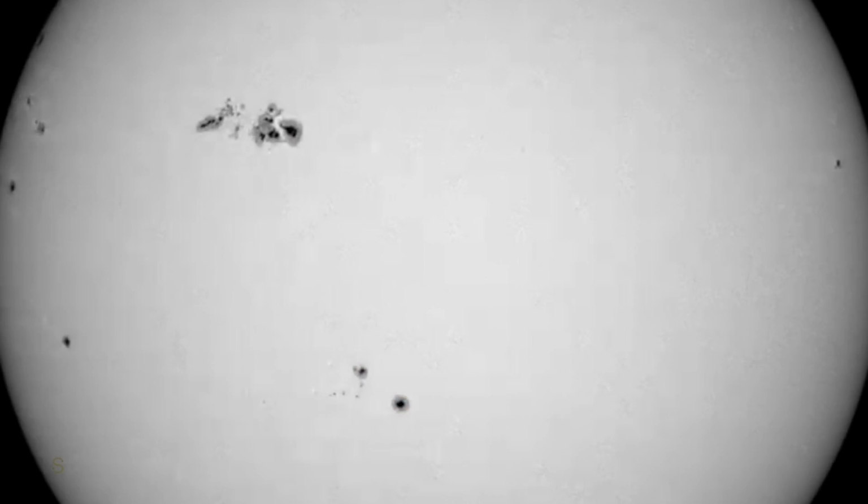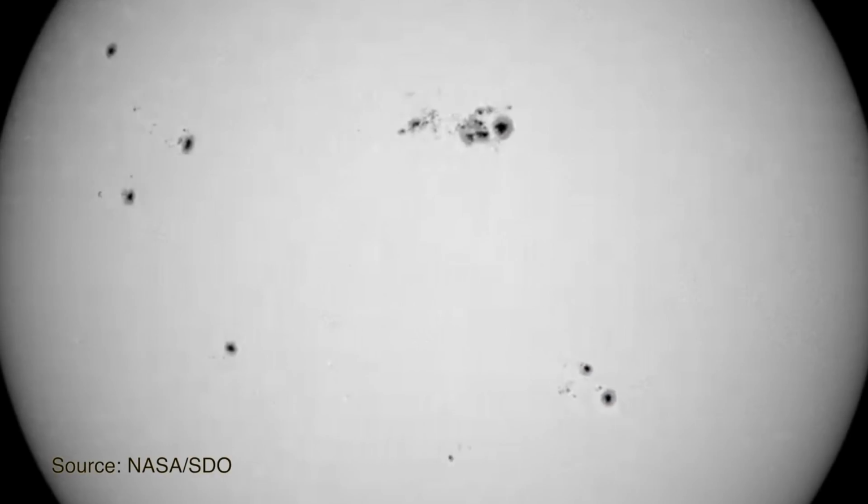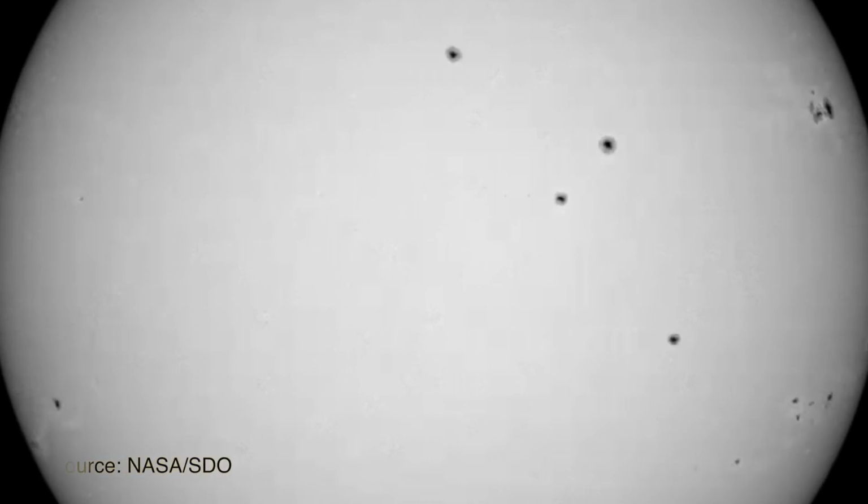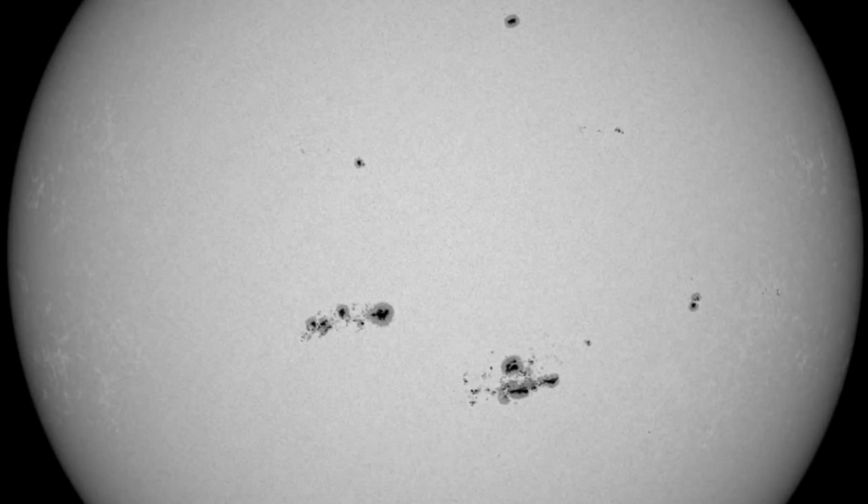The photosphere is the region where sunspots appear. Sunspots are the cooler dark spots seen on the surface of the Sun. While they may look black, they're actually a cherry red color. Their temperature hovers around 6,000 degrees Fahrenheit, while the surrounding area is around 10,000 degrees Fahrenheit.